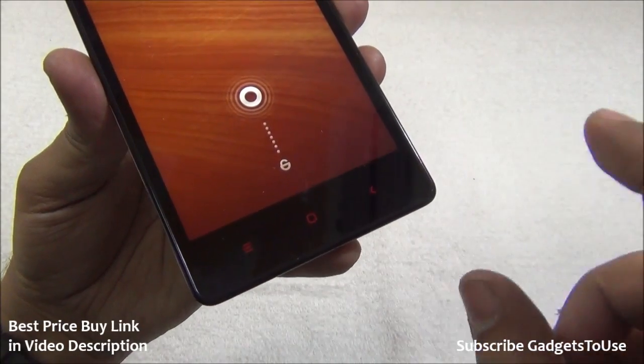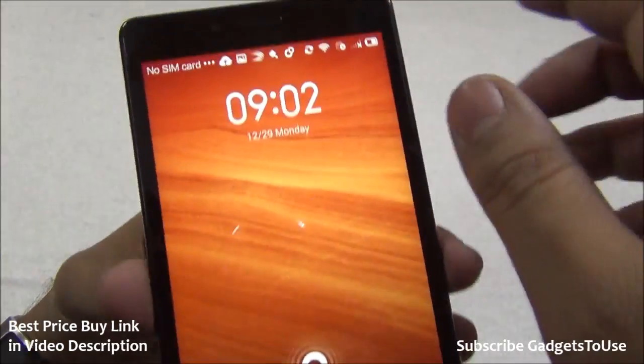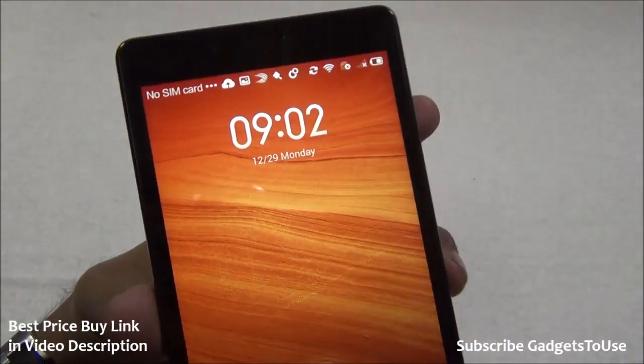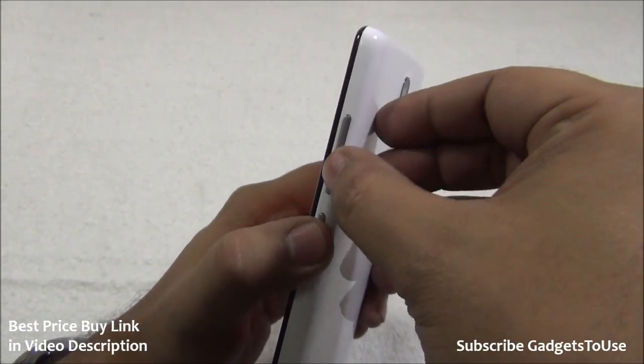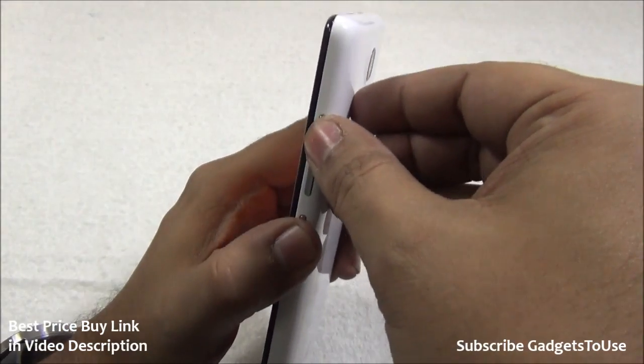We do have a backlit LED for these capacitive touch buttons which are at the bottom within the phone body, and then we have the nice metallic earpiece at the top. We do have a 5 megapixel front camera which can take pretty good selfies, and on this side we have the power and sleep key and the volume rocker. Both of these buttons are silver finish plastic buttons and they give a decent amount of feedback.